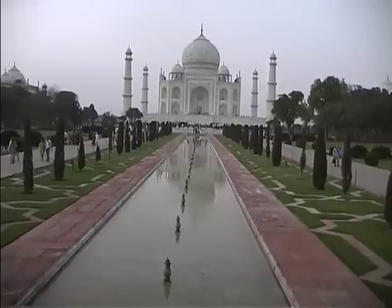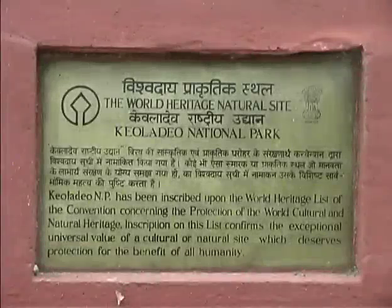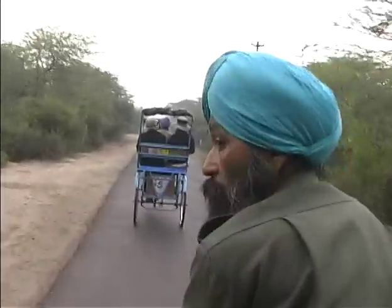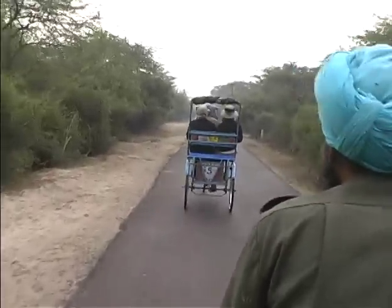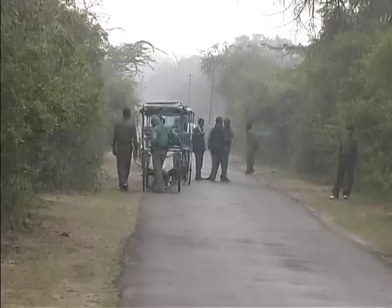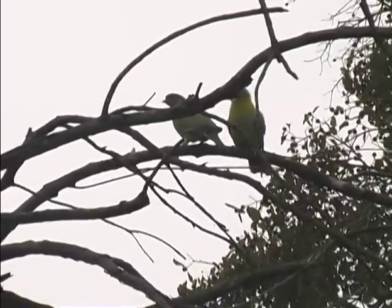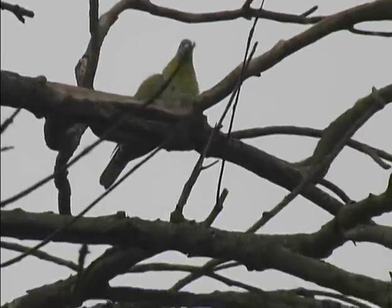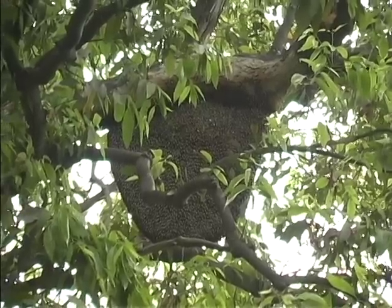The sun is set on the Taj Mahal. This is Mohan Singh, and we're going into the park now with our group. Yellow-footed green pigeon. Yeah, that's a better view, thank you. Black drongo. Beehive.